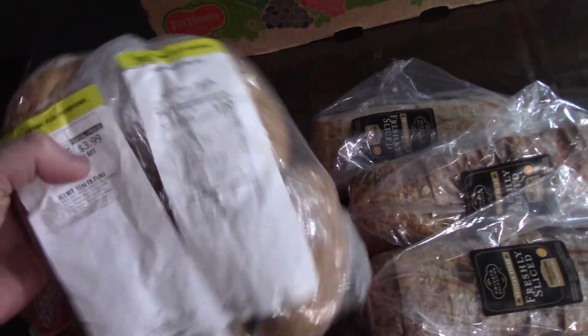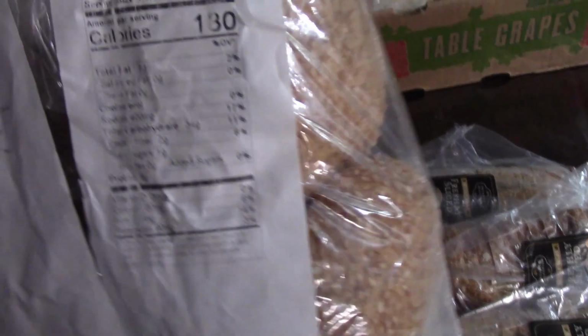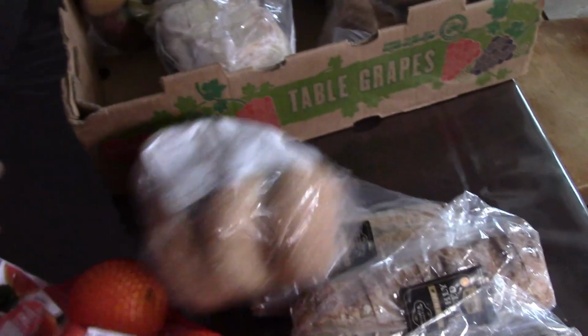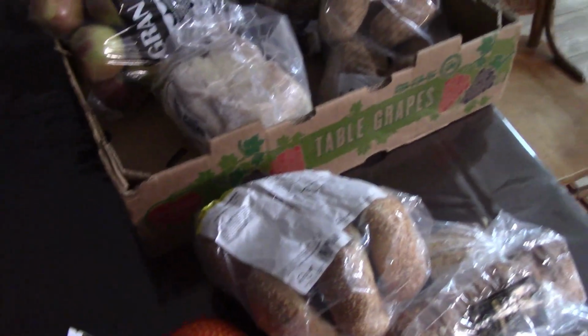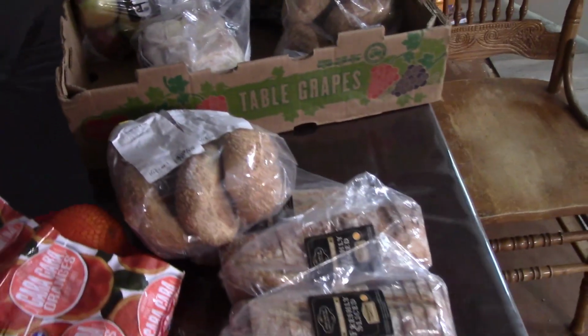There was also some donated, let's see, what are these? Sesame buns, wheat Kaiser rolls. So it looks like there's 6. These might be really good for hamburgers or maybe a chicken salad. We'll see. So that's what came today.